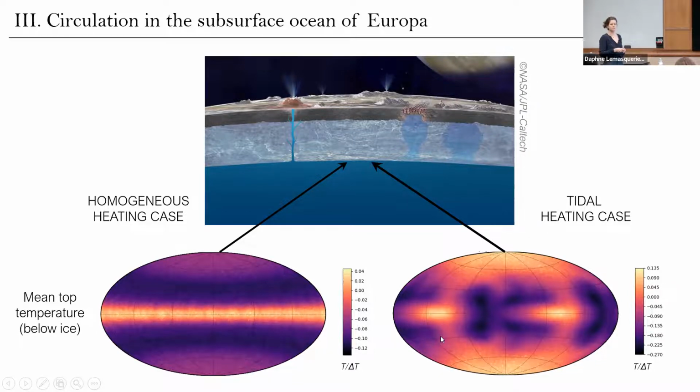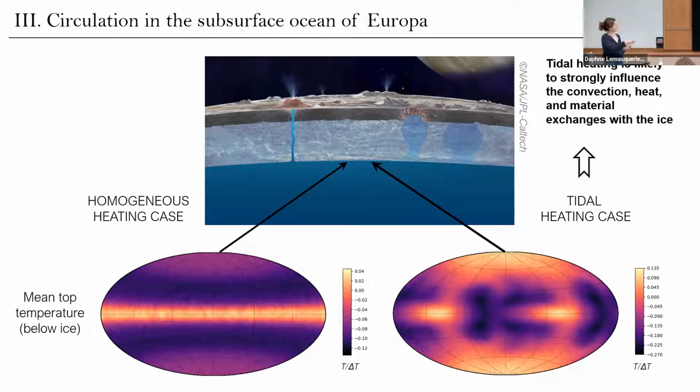This means that taking into account the tidal heating is likely to have a strong influence on the convection, and so on the heat transfer and on the thermal exchange. But these are preliminary results, of course.